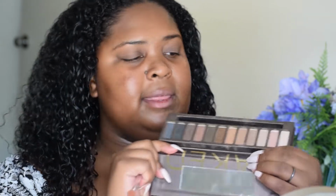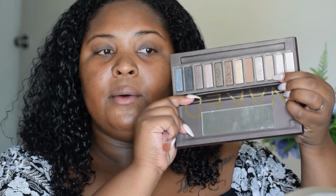I'm just going in with the Naked color, which is right here, that one, and just putting that all over my lid.